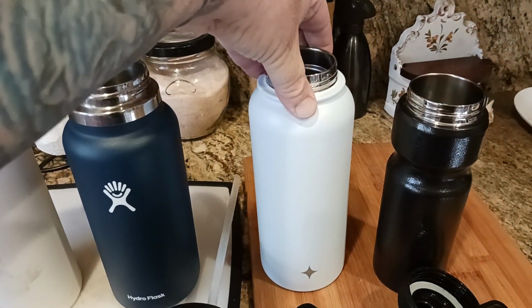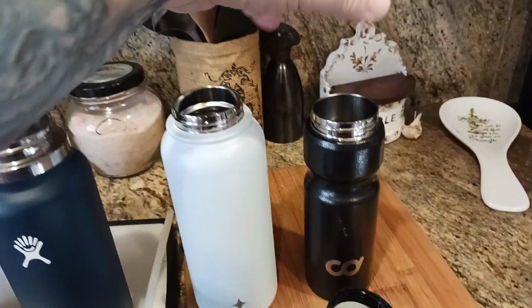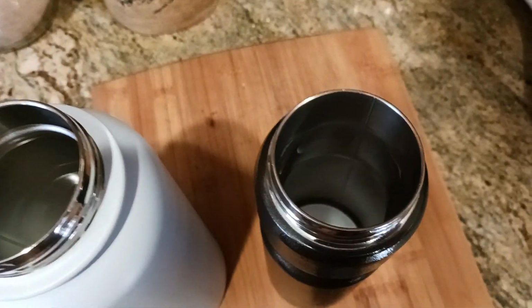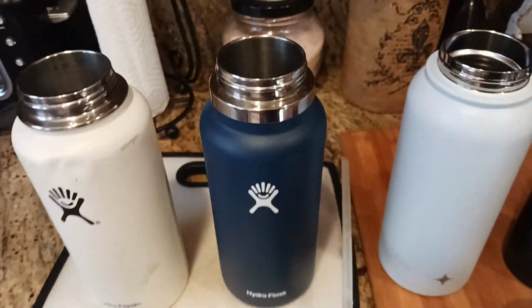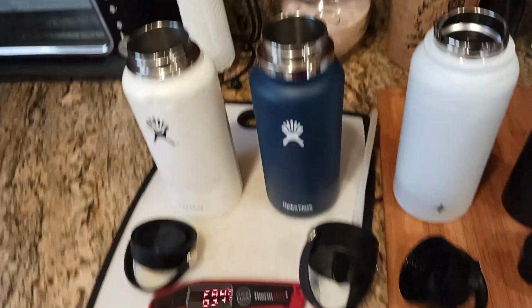This is the JoyJolt. And this one here is the Cycle Deal, which is meant for bicycle riders, e-bike riding, that kind of stuff. So there's no ice left in any of these. I don't believe so. No. So there's the Cycle Deal. Here's the JoyJolt, right? There's that. Here's the Hydro Flask. There's that. There's the counterfeit Hydro Flask, or whatever you want to call it.